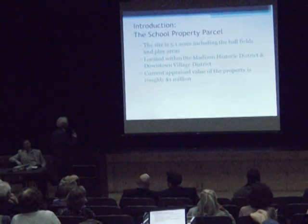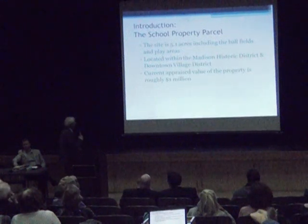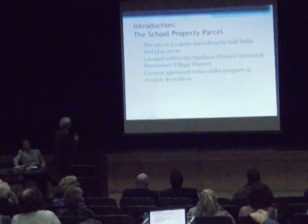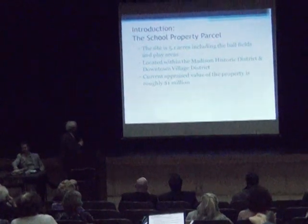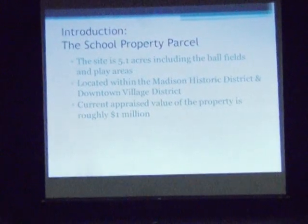The school property parcel itself is 5.1 acres, including the ball fields and play areas. It's located within the Madison Historic District and the Downtown Village District. We had an appraisal done on the property, and it came back at roughly $1 million.